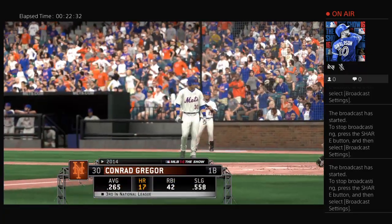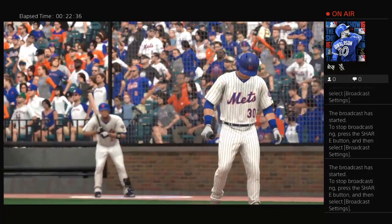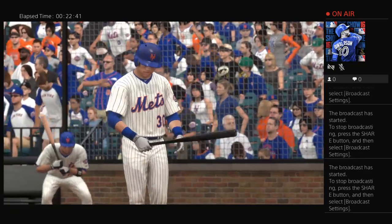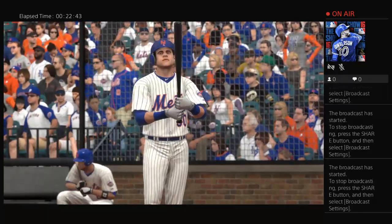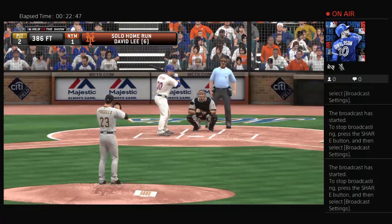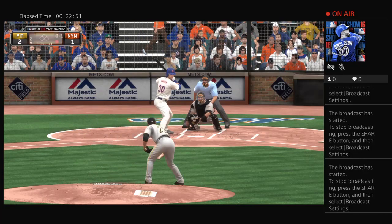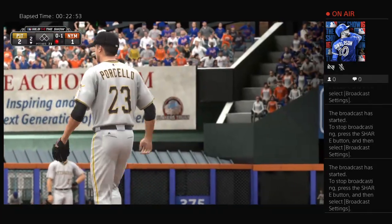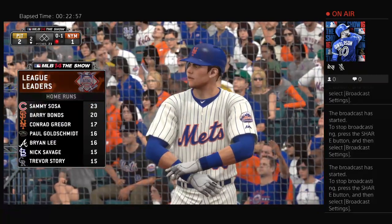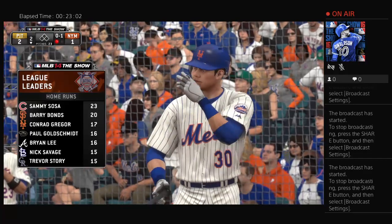Number 30 will stand in. A big power threat here, to say the least. Currently 3rd in home runs in the National League. Now the first pitch. Sinker's in there. No balls and a strike. And speaking of the National League's home run leaders, there they are on your screen. Yeah, looking good, Matt.